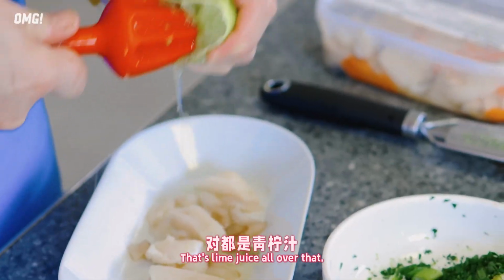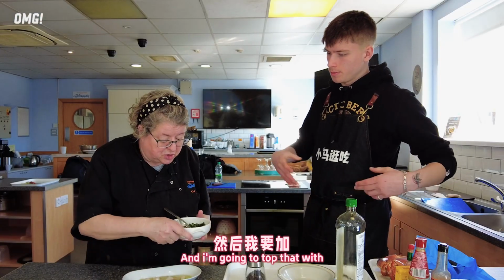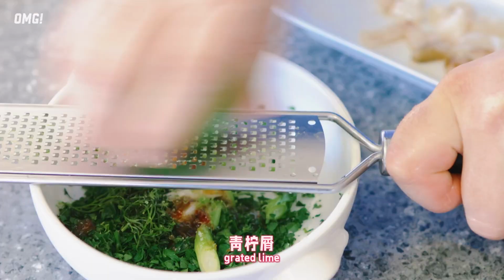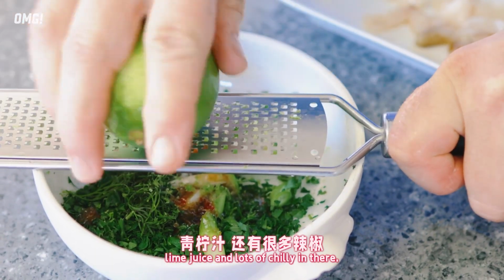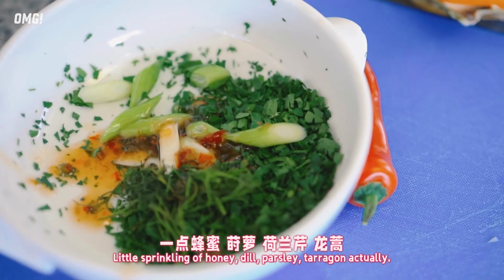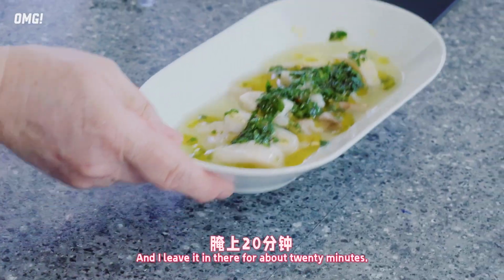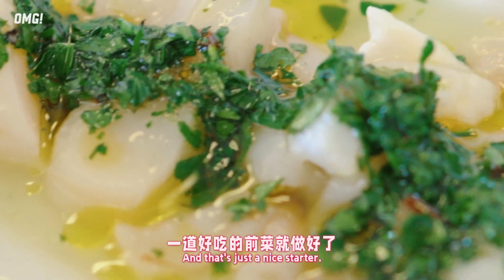Is that lime juice? That's lime juice all over that. And I'm going to top that with an herby and olive oil dressing. Grated lime, lime juice, and lots of chilli in there. Little sprinkling of honey, dill, parsley, a bit of tarragon actually. Leave it in there for about 20 minutes. And that's just such a nice starter.